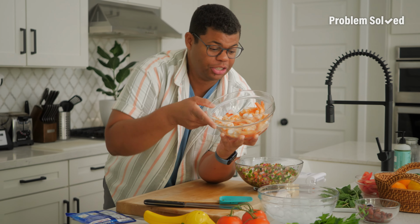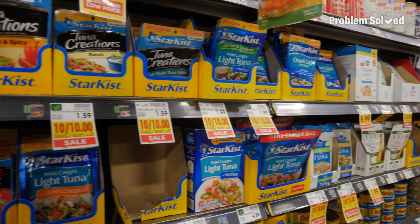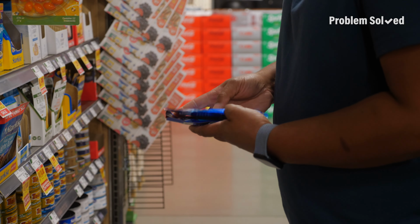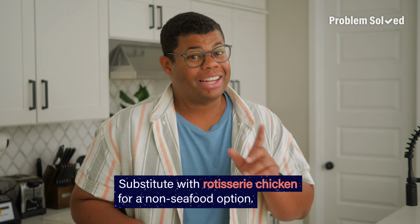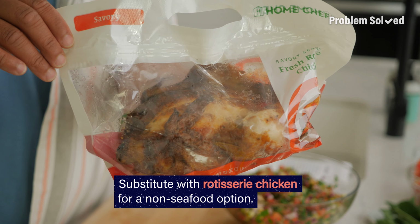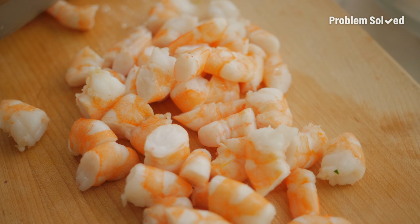I'm adding shrimp into this recipe, but you can use any protein you want, even some packaged tuna. They have all these flavors, all these flavored varieties. Just want something simple. I'm gonna stick with what I know I need. If you're not a seafood fan and still wanna keep it no cook, just pick up a rotisserie chicken. All the cooking's done for you. It's like a refreshing salad, shrimp cocktail, all in one.